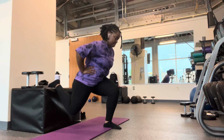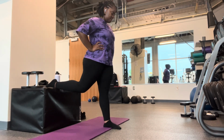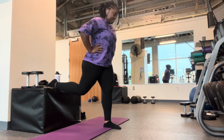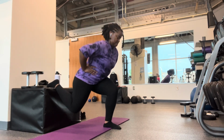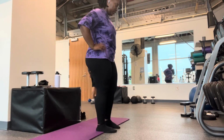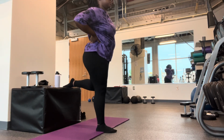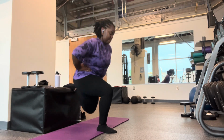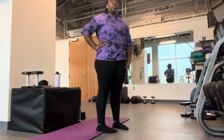Now, I'm still mastering my form for Bulgarian split squats. This workout also comes highly recommended for your quads and your glutes. Now, one thing that I have seen consistently in a number of videos is that in order to engage your quads, you want to make sure you have your foot at a 90-degree angle, at least your front foot at a 90-degree angle, and you want to be standing more upright.